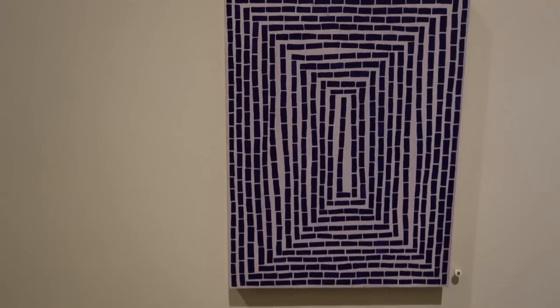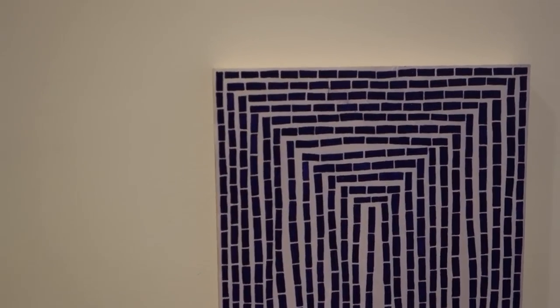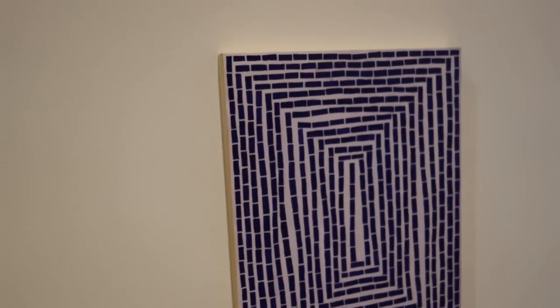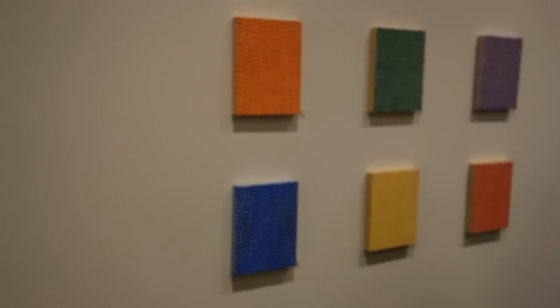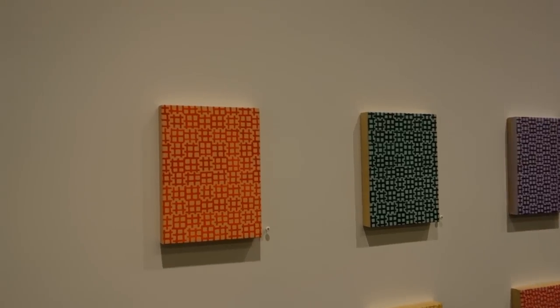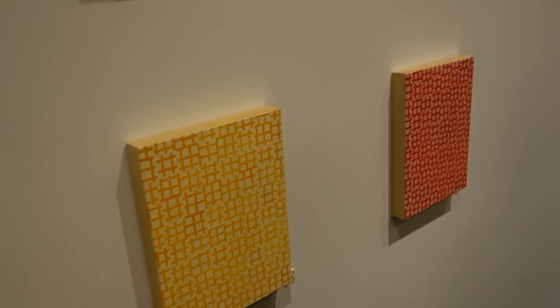Well, we'll sweep through these last section of paintings here. I think that the larger pieces on panel are 12 by 9 inches. So this is very nice. It's a multi-panel unit.